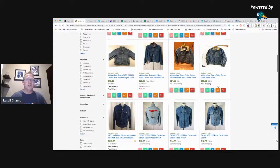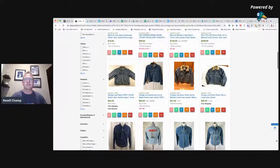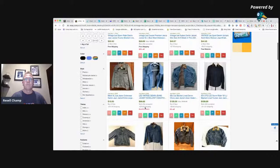That says Union Made on it. See that where it says Union Made on this $119.99? Union Made on this $189.99? Do you remember this? Look at this. Remember when I told you this?